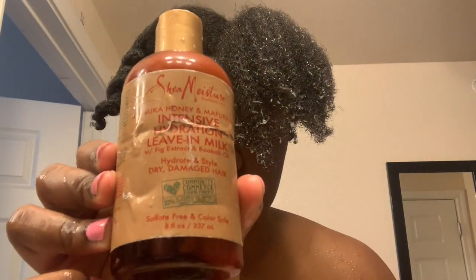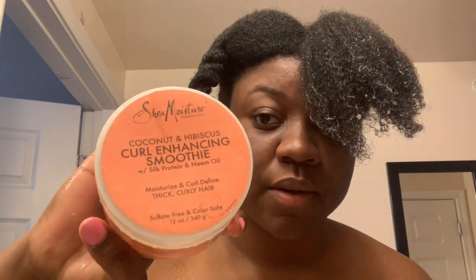So you're gonna get your milk or cream of choice. I'm using the SHEA Moisture MANUKA Honey Intensive Hydration Leave-In Milk, and I'm also using the coconut and hibiscus curl enhancing smoothie for the creams. So take a little bit of both of those, and remember, when you're doing a wash and go, a little goes a long way. So don't weigh your hair down with product, even if you do have thicker hair, because as the days go on in the drying process, it'll take a long time.